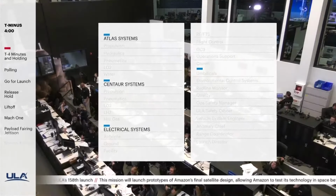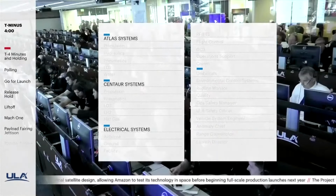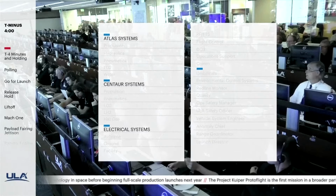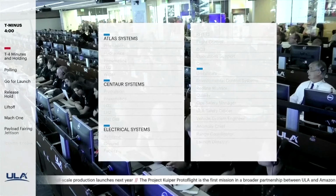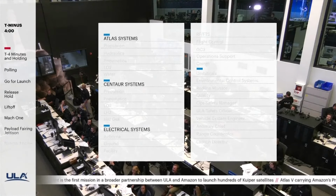29 engineers and managers are polled for system status and readiness to proceed. This is the final status check for all Atlas vehicle systems, ground systems, spacecraft, and the U.S. Space Force Eastern Range. The vehicle system readiness poll includes electrical systems, hydraulics, pneumatics, propulsion systems, flight control, and propellants. Let's listen in as Scott Barney performs the final polling.